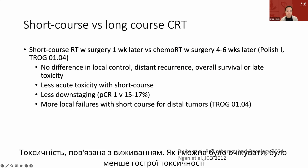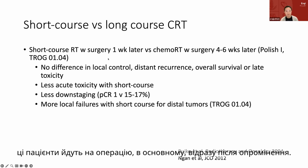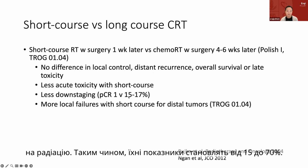As you can expect, there was less acute toxicity with just 1 week of radiation than the 5 weeks of radiation. And then, as you can also expect, there was less downstaging with short course because these patients were going to surgery basically right away after the radiation. So very few had path complete response, so 1%. And then the patients that went to surgery 4 to 6 weeks after long course had more time to respond to the radiation. So their path CR rates were 15 to 17%.